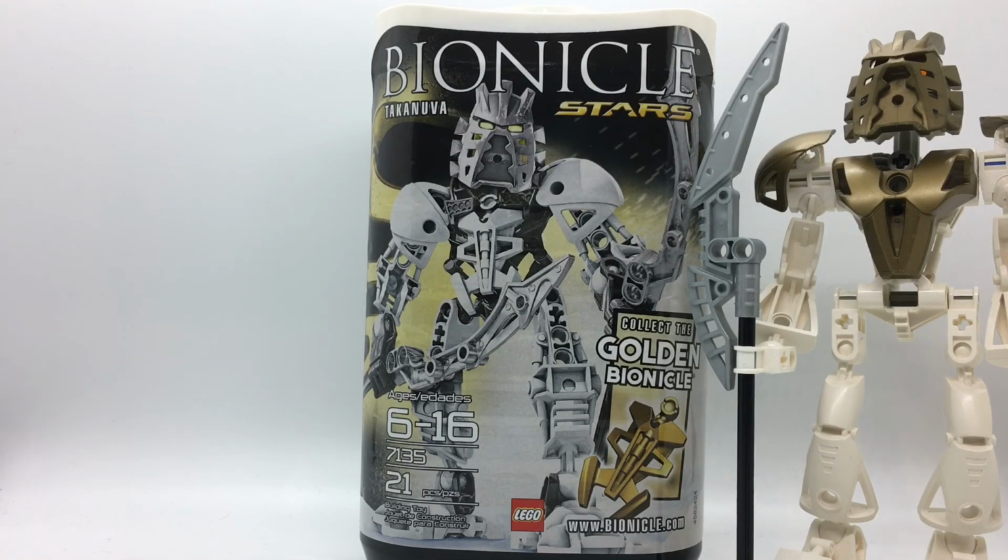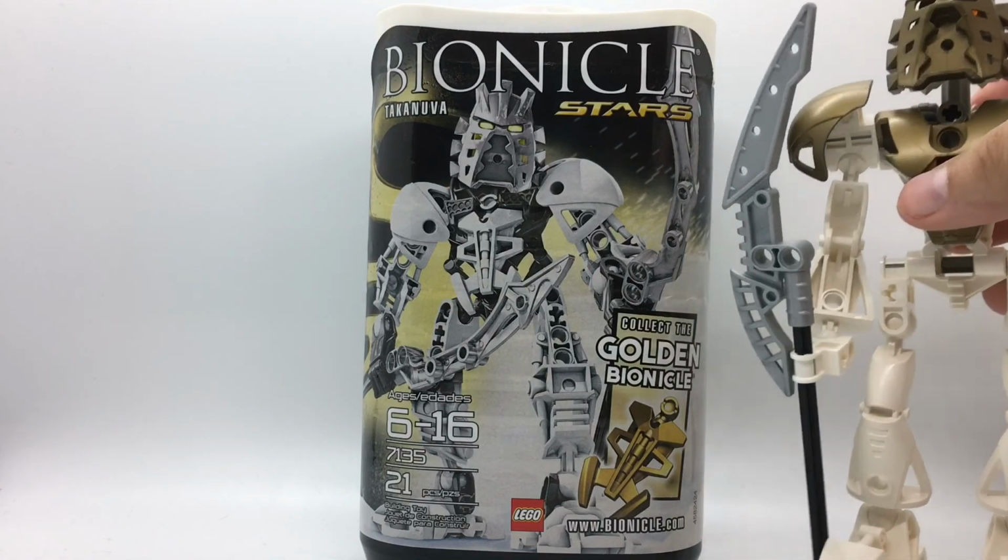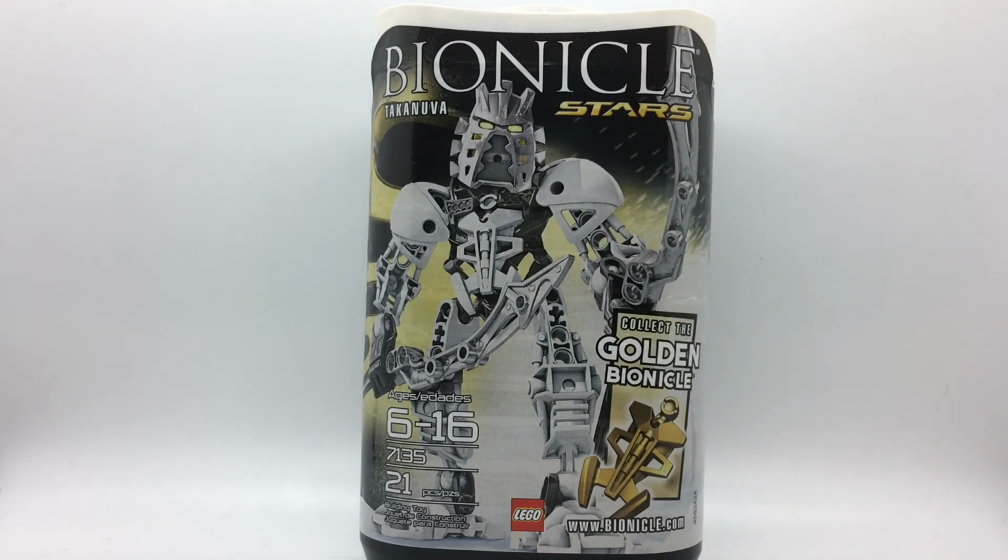I also have one of the Matoran versions of Takua, which is the same character, but obviously not the Toa version. I had the 2003 Takua as well, who I've not pulled out for this review. I never had the original one back when they called them Tohunga instead of Matoran, but that's neither here nor there. We're looking at Takanuva.